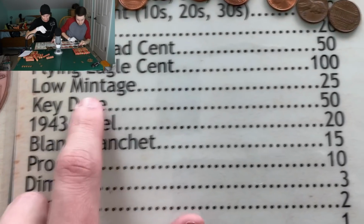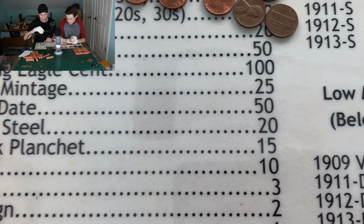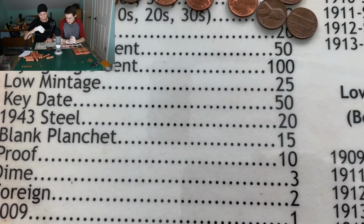And if we take a look at the list over here, the low mintage coins are actually going to be worth 25 points instead of 10. Nice. So that's going to probably bring you up in the scoreboard quite a bit there.